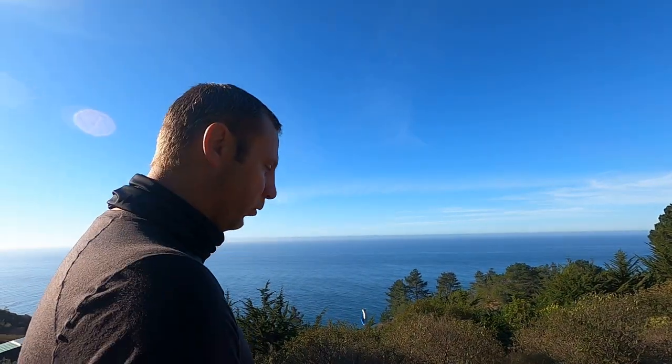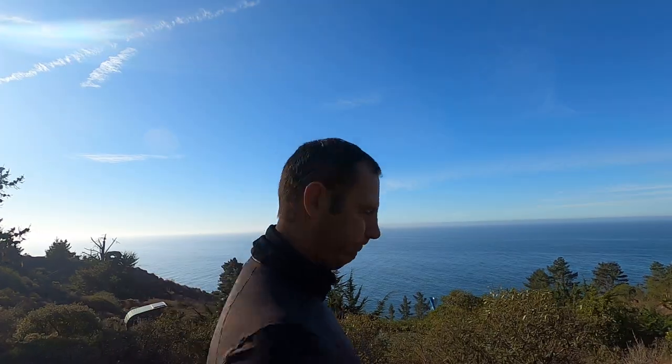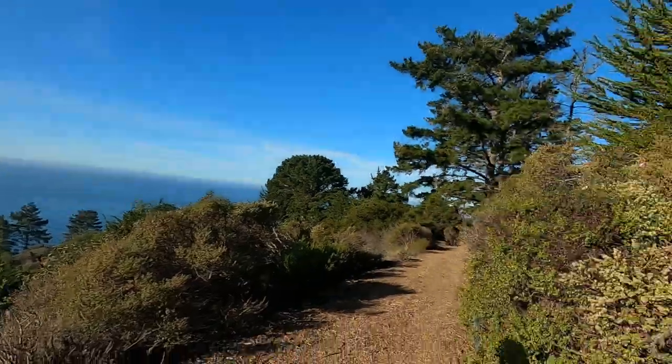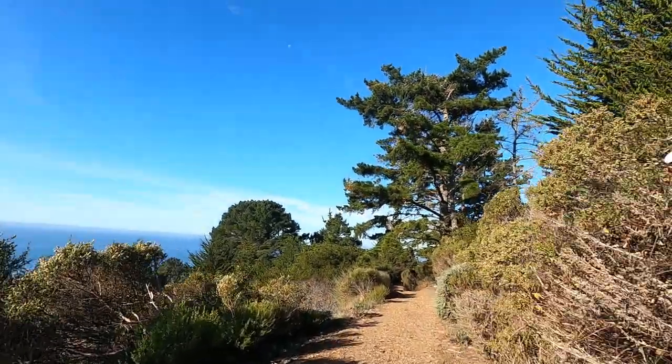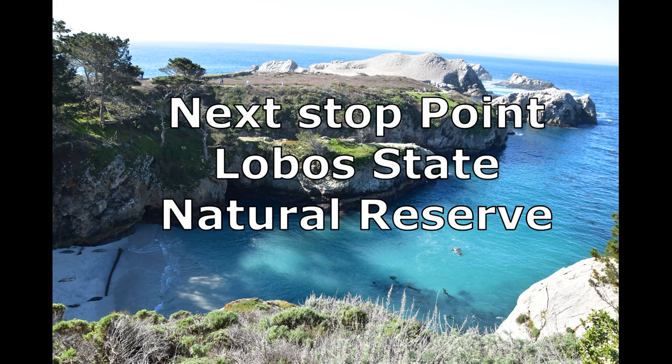So we just got up in the morning. They had a little breakfast spread. We ate overlooking the ocean, and it was pretty nice. Staying in a yurt was awesome. It was a really cool experience. I definitely recommend it. We're now leaving Treebones Resort and we're heading to Point Lobos State Natural Reserve.